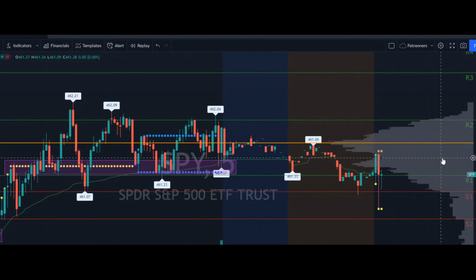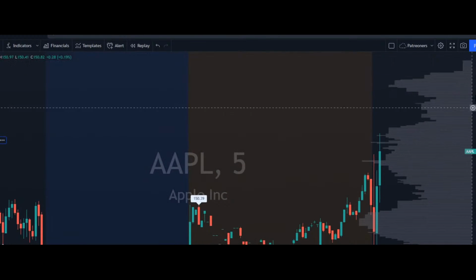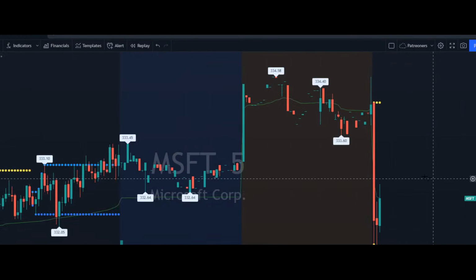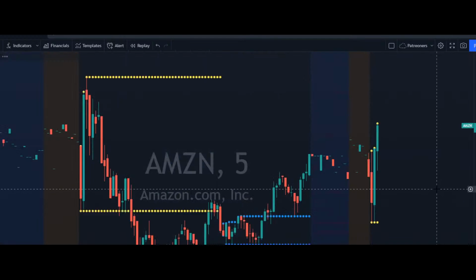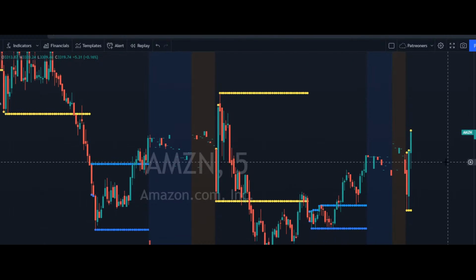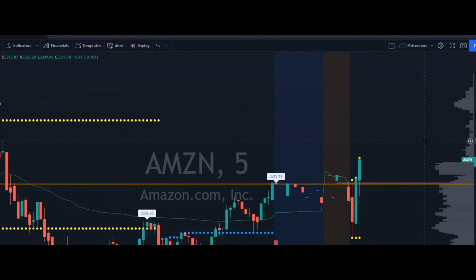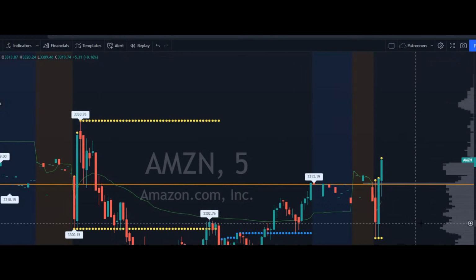All right. Apple on the uptrend here. Microsoft starting to bounce. Amazon at 3319, still climbing. Let's see what happens with Amazon, see if they can continue that kind of bull run.